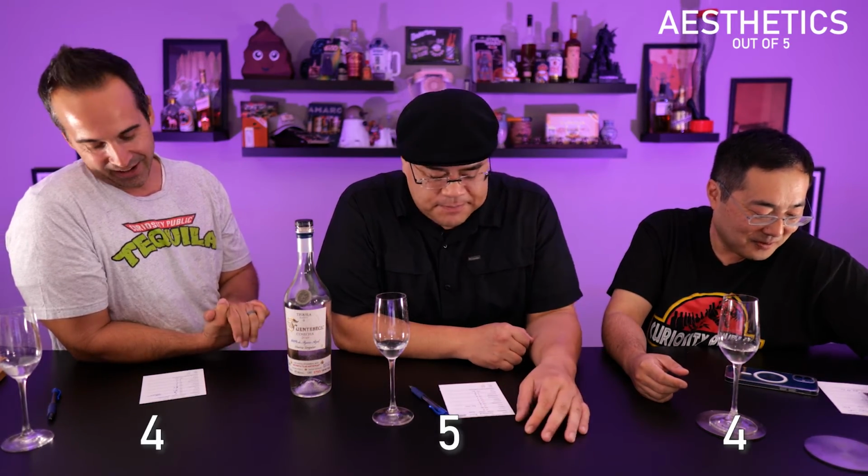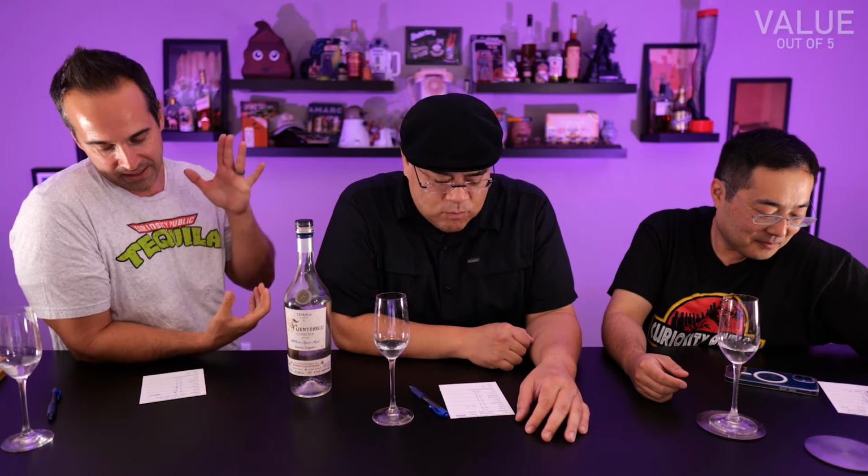5. Very strong. 4. All right, final category, value. Despite how much I like this, I feel like you can get this for like 50, 60 bucks. You can get a lot of this experience, so I ended up at a 2 on value. Oh, interesting. I give it a 4. But I could be talked down. I do think it is overpriced.